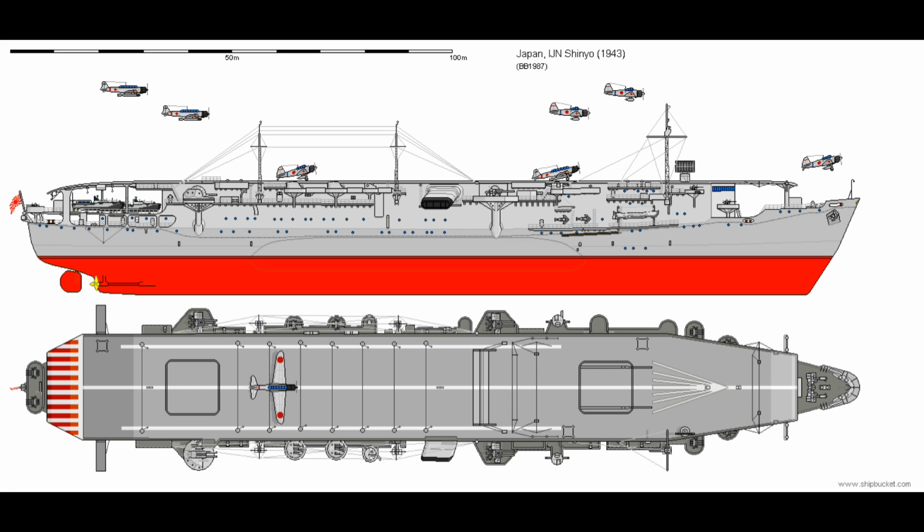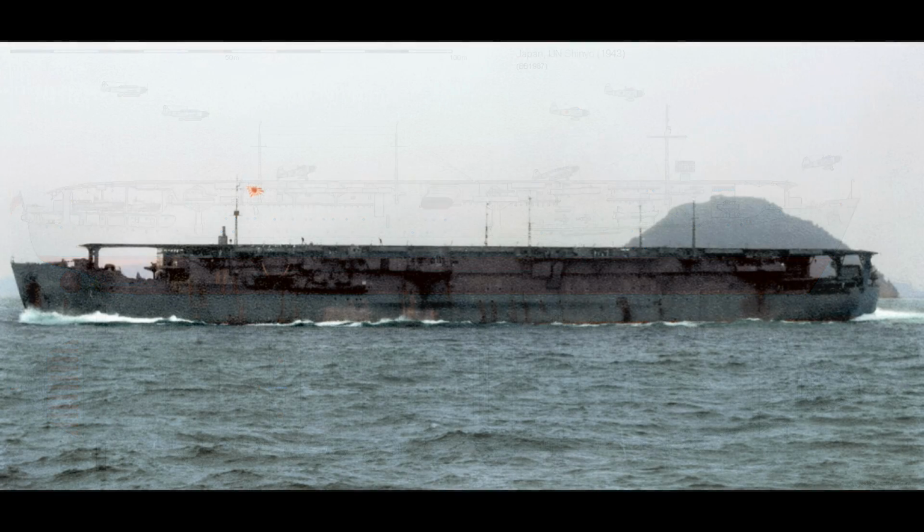Upon completion, she had 8 127mm dual-purpose guns in 4 twin turrets and 30 25mm anti-aircraft guns. She carried 33 aircraft, 27 of which were operational, and 6 spares. The Shinyo had a crew of around 900. Now, some estimates for the crew ran as low as 825, and some were as high as 1,200, so 900 would be the most standard number that I could find, but there are discrepancies there.